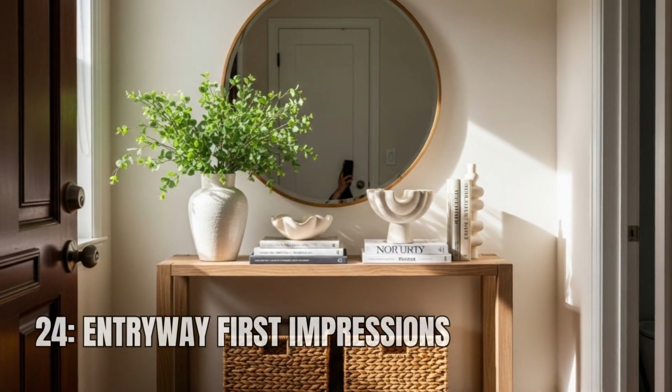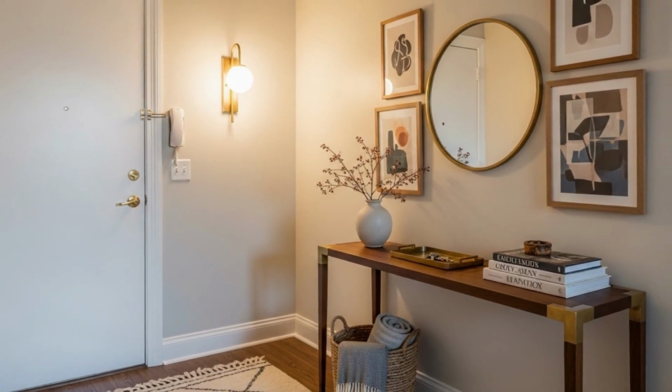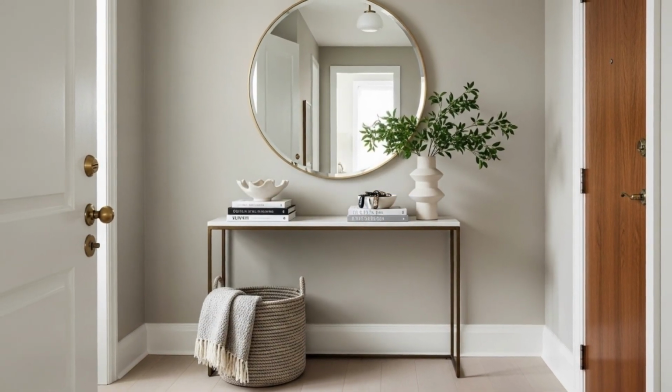The entryway sets the tone for your entire home. Style a console table with a mirror, greenery, and a basket. Guests will feel welcomed, and you'll get that high-end vibe the second you walk in the door.